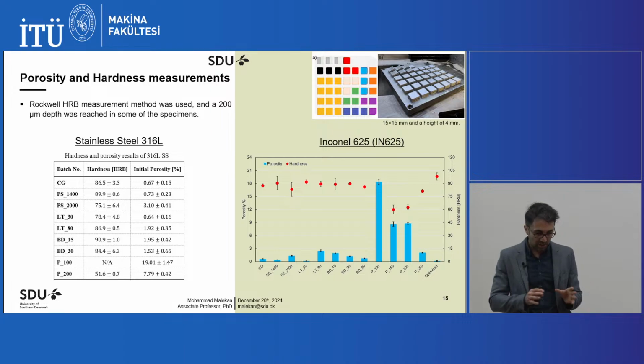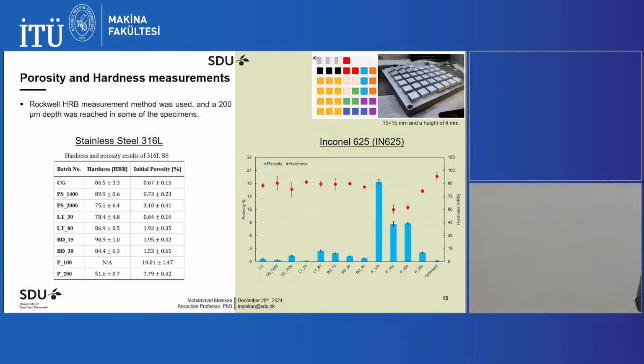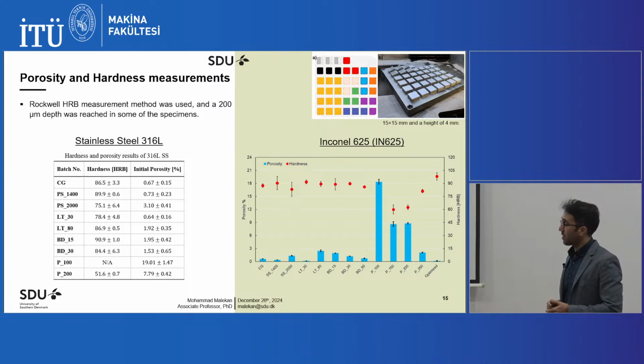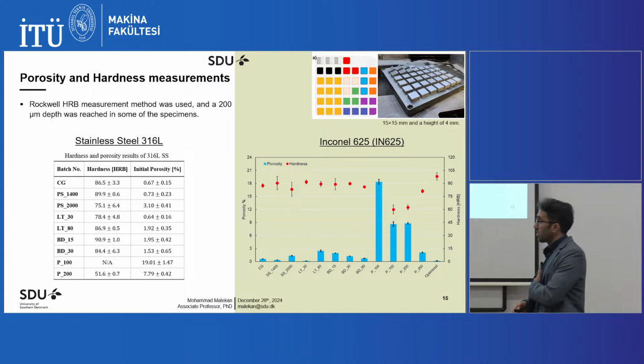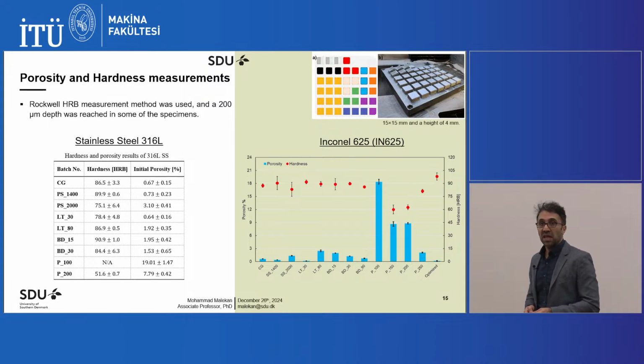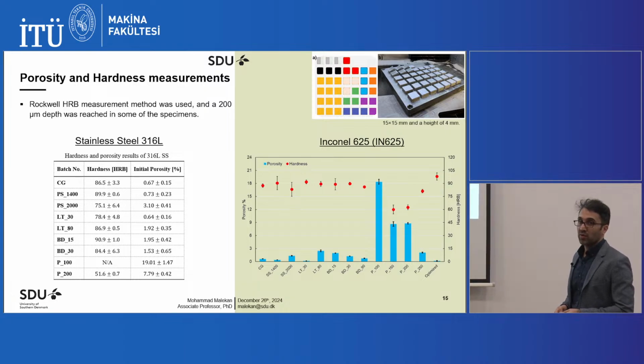Besides doing tensile testing, we also try to measure porosity, which is a main factor when it comes to additive manufacturing, and also another property, hardness testing. So the level of the porosity, as we can see in different cases. For example, in this CG is one of the best cases, and this one is one of the best cases as well. The level of the porosity is really low, 0.6 or 0.7. That's really low, but it's not the minimum that we can achieve. We can also lower that as well.